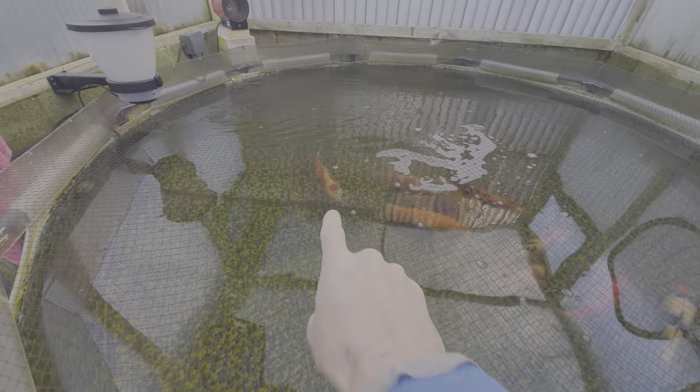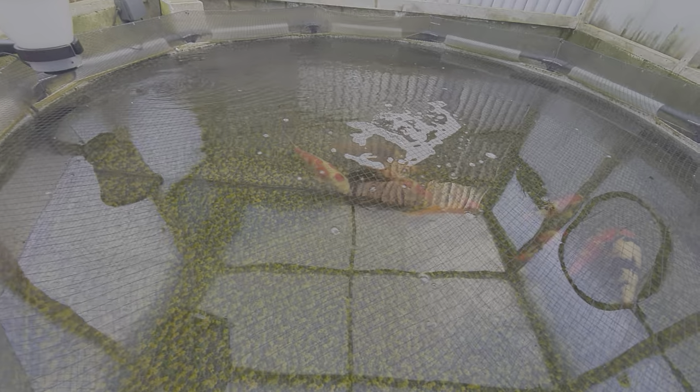The Maritan Kawaku has settled in now. There was a little bit of cloudiness on its head and stuff, which I reported about a month ago, but that seems to have settled down now.